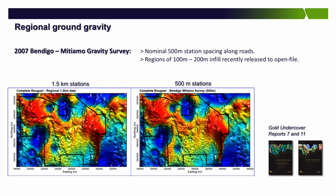And just to give you a bit of a feel for the increase in detail and resolution that we can get, on the left there you can see the 1.5K station spacing data prior to the Bendigo-Midiamo survey. On the right is after we acquired that survey using the 500 metre station spacing.